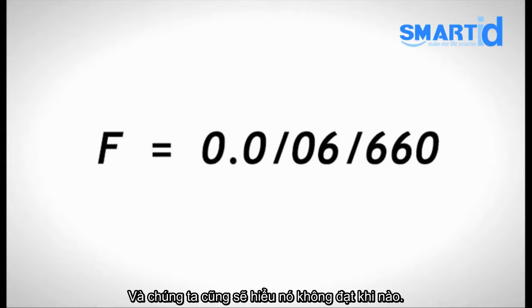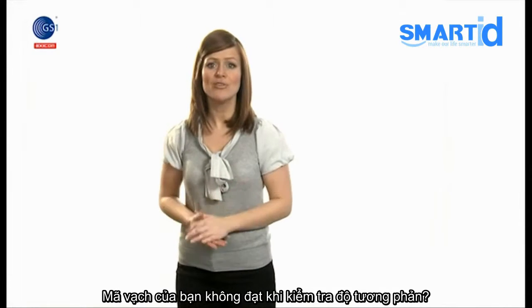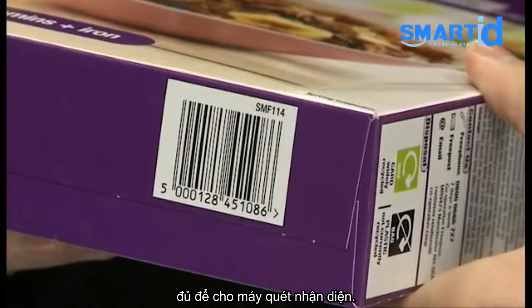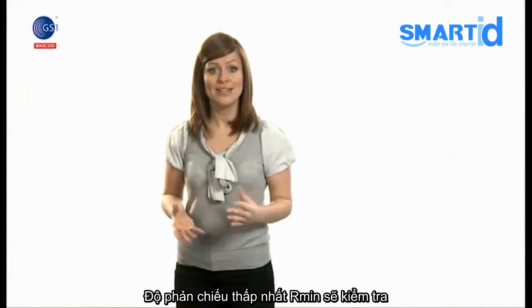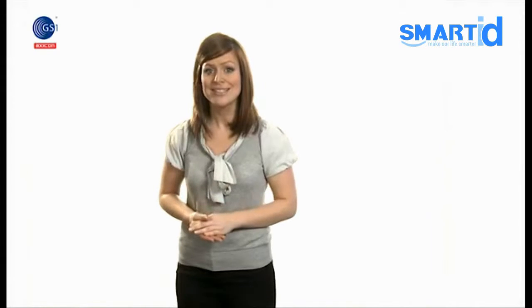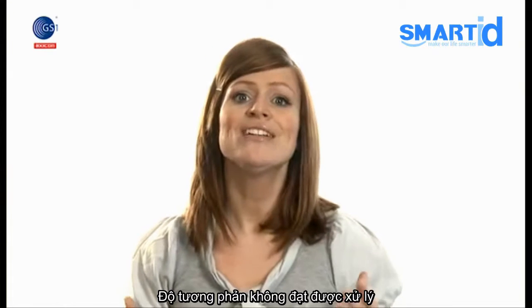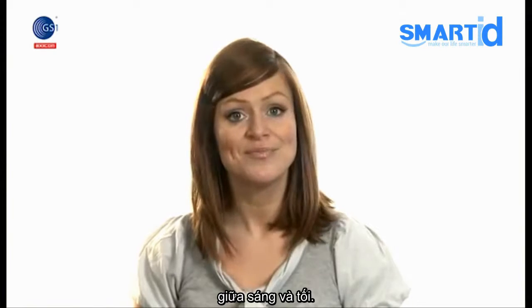Now we must understand why. Did our barcode fail for simple contrast? This is simple. Is the difference between light and dark enough to provide a clear view for the scanner? Minimum reflectance, Rmin, is a check that the bars are dark enough relative to the spaces. Bars must be half the reflectance of the background or less. It's really the same thing as contrast, but differently expressed. A failure for contrast or Rmin is simply corrected by increasing the difference between light and dark.